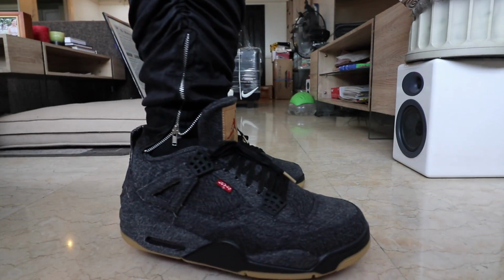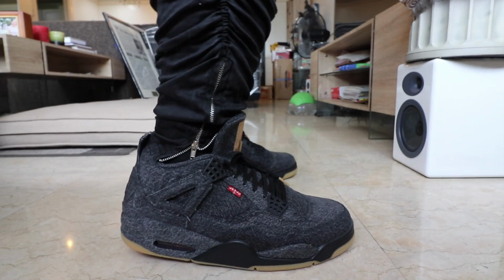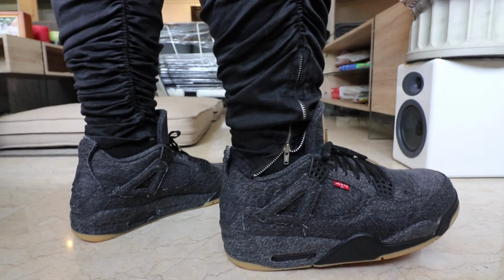Now, there were two other Jordan 4 Levi sneakers that came out. There was a blue version as well as a white version. I was really planning on getting this particular black colorway because among the set, this is the easiest to wear. So it's like a dumb reach kind of sneaker that you just put on with whatever you're wearing, and it'll work fine because at the end of the day, it's a black shoe with a gum outsole.